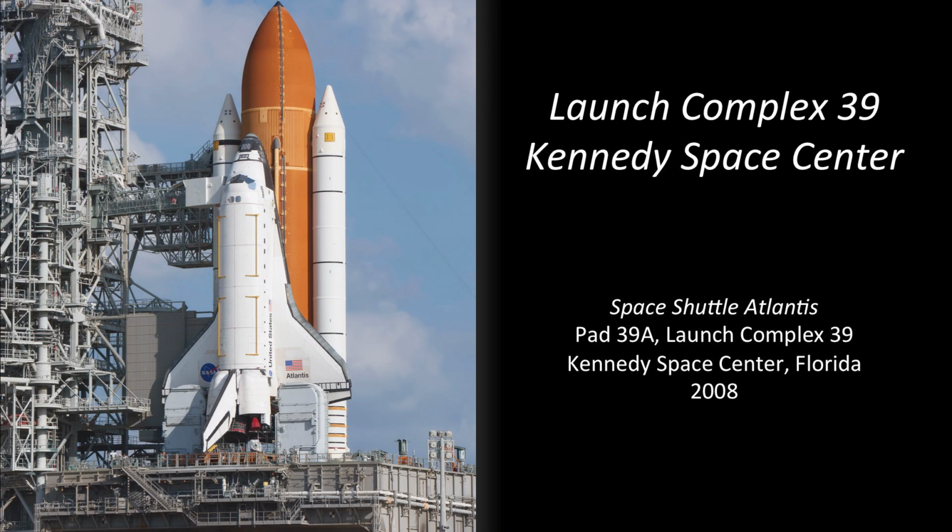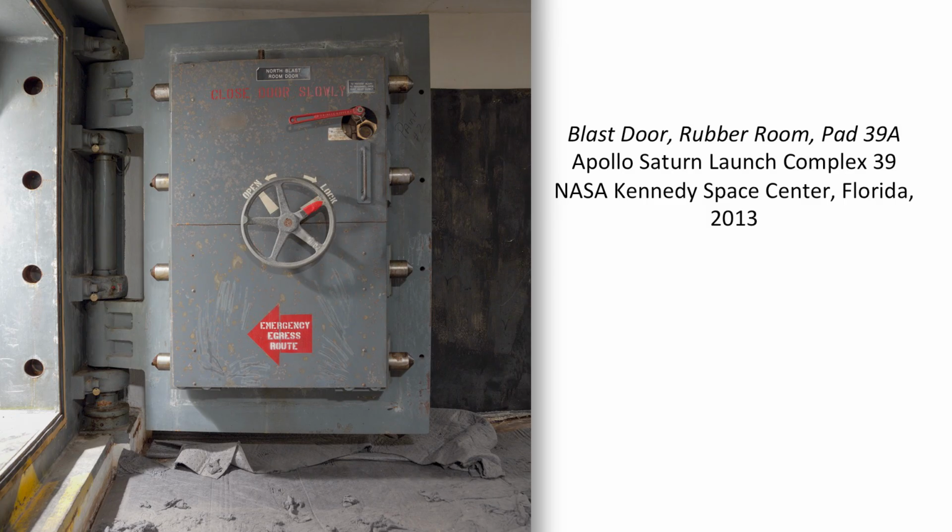Now, this is really the shuttle, not really part of the race to space at that point. But, of course, Launch Complex 39, both at Pad A and B, were used in the Apollo program initially. And buried beneath the concrete superstructure of the pad is a place known as the rubber room. And the rubber room is actually this part of this image.